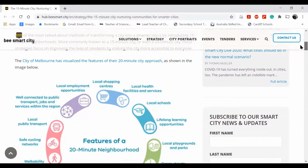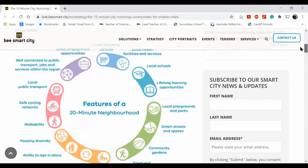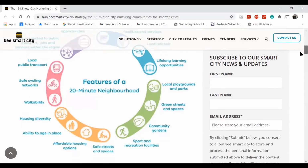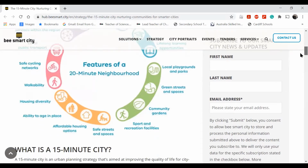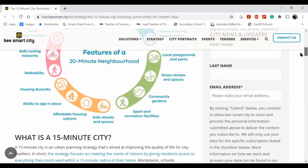So in the city of Melbourne, they rely on these features. So basically, there needs to be a local shopping center, local health facility, local schools, lifelong learning opportunities, local playgrounds and parks, green streets and spaces, community gardens, sport and recreation facilities, safe spaces, affordable housing, ability to age in place, housing diversity, walkability, safe cycling networks, local public transport, well connected to public transport, jobs and services within the region, and local employment opportunities.